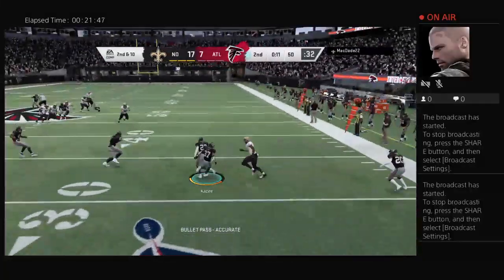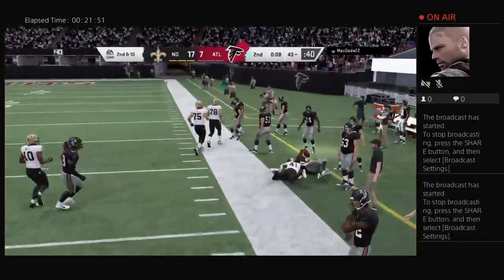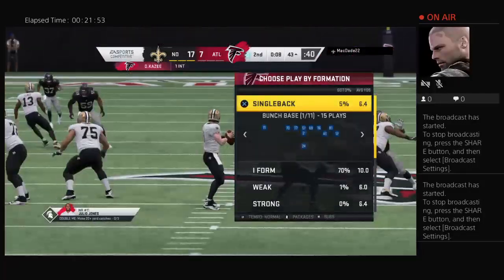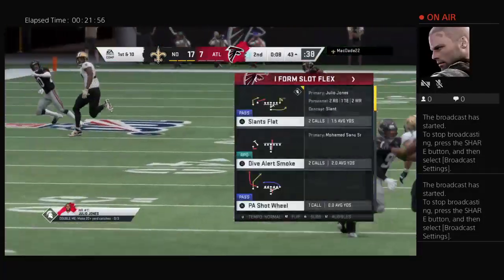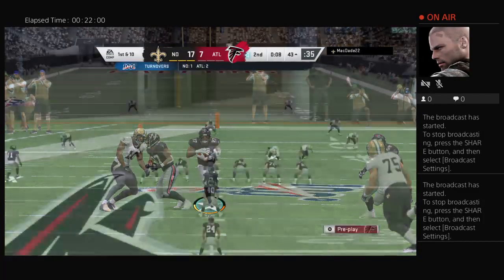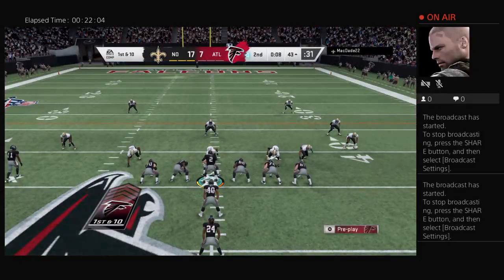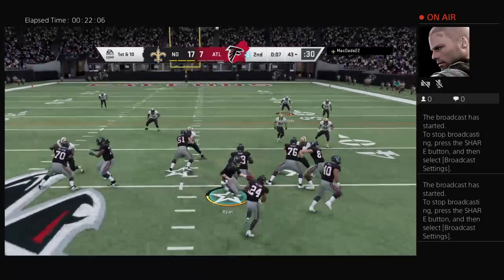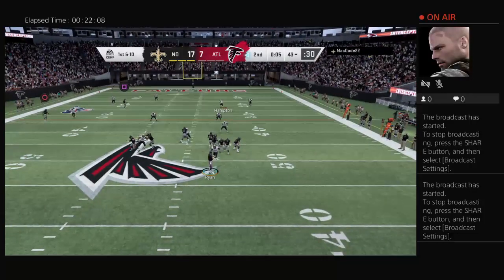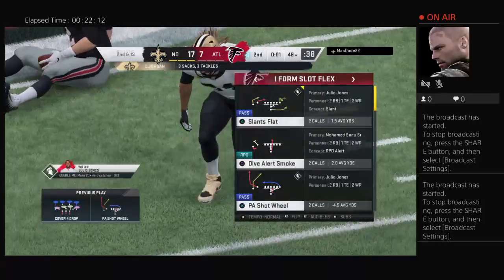Oh, and this ball's tipped and intercepted. Picked off by DeMonte Casey. Thomas the intended target. After the interception, here's Ryan. Nowhere to escape, and he goes down.